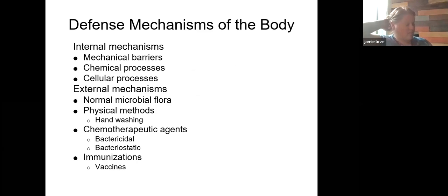Some people just take medication for the rest of their lives. There'll be hepatitis C patients who will tell you, I have hepatitis C. They just take medication for it.